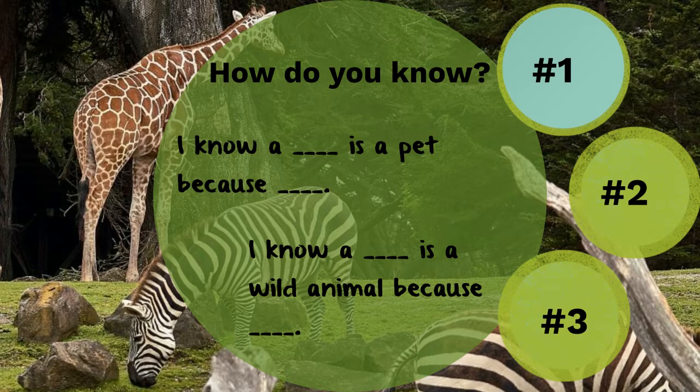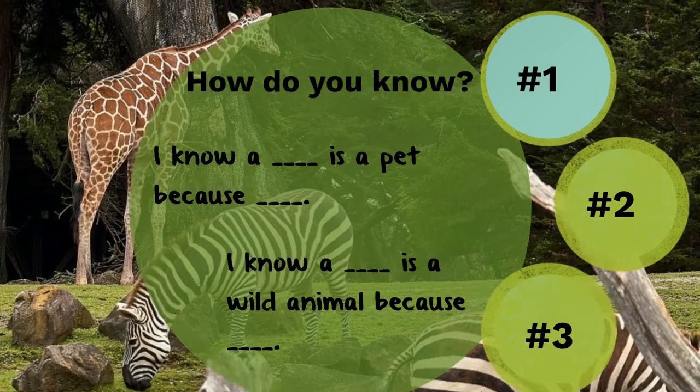But how do you know if an animal is a pet or a wild animal? You've been learning that. And here are the sentences you can use to explain it. I know a blank is a pet because blank, and I know a blank is a wild animal because blank. Time to try out these sentences on some more animals. Number one.